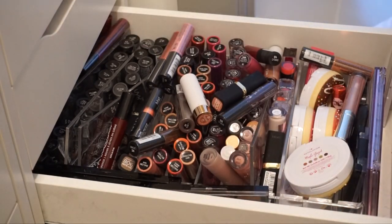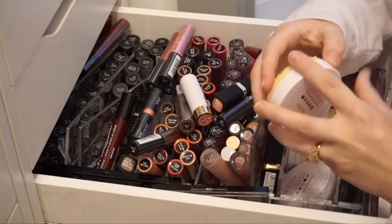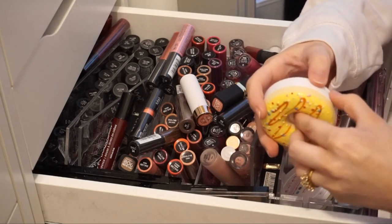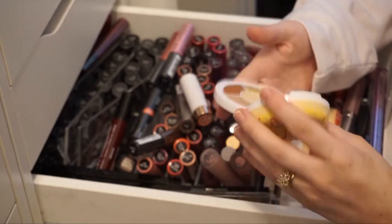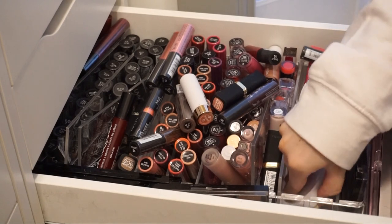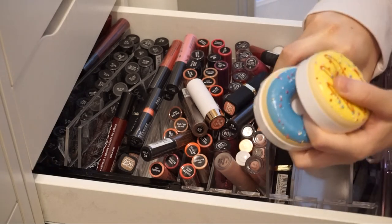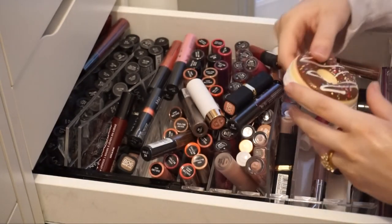Okay. I have all these creepy donut palettes that I think it's just time for me to say goodbye to, quite frankly. I bought them all and I can't even open them, first of all. They're all just awful colorways. I bought them because they looked like donuts. That was literally it. So I'm not even gonna open them. I'm just gonna get rid of all of them. I don't even think I ever used these. So, I'm getting rid of them. It's time to say goodbye.